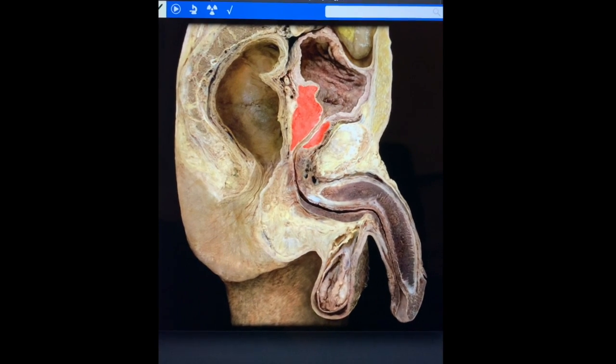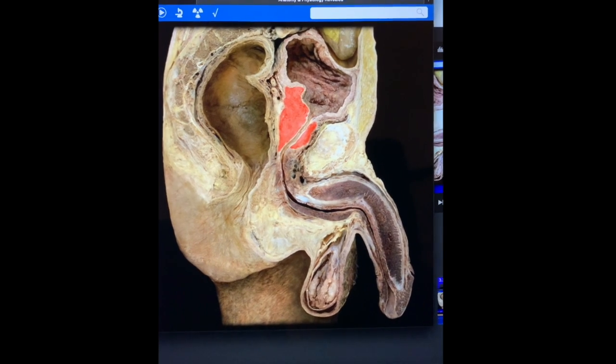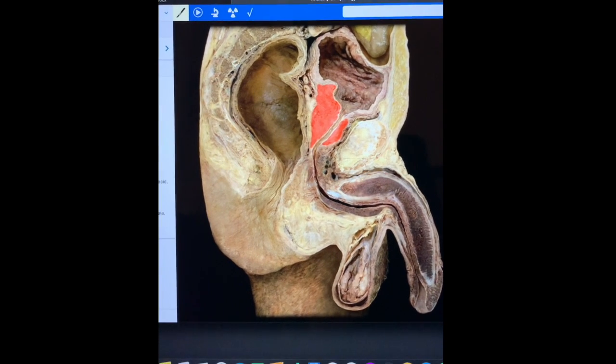20 to 30 minutes after ejaculation, the serine protease of the prostatic fluid breaks down semenogelin and liquefies the semen.